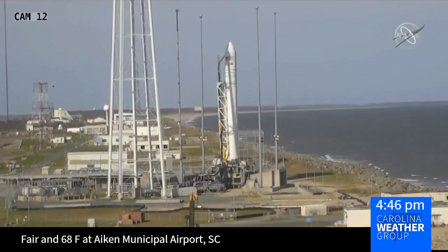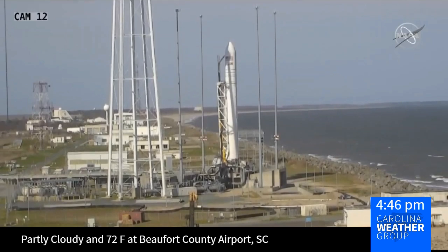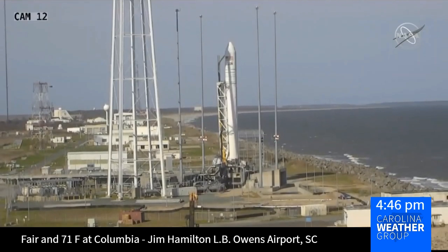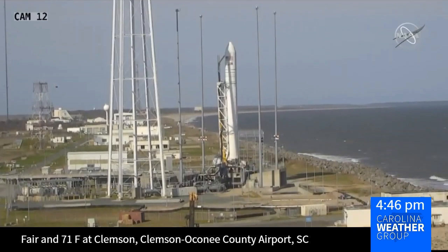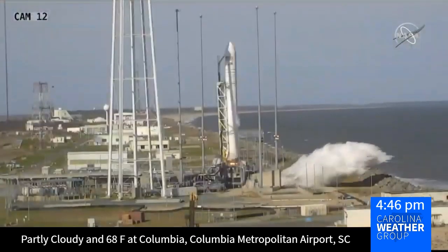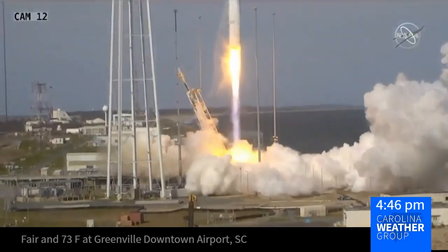T-minus 30 seconds. T-minus 10. 5, 4, 3, 2, 1. And we have engine ignition. And we have liftoff of the Antares NG-11 mission to the ISS.